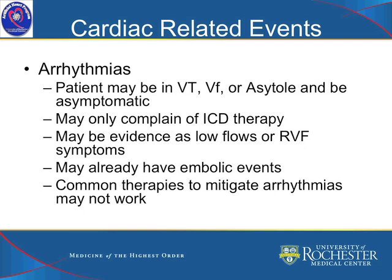Some cardiac-related events can still occur in the patient even though there's a left ventricular assist device, the most common being an arrhythmia. Patients may have ventricular tachycardia, VFib, or asystole and may be asymptomatic or mildly symptomatic. Their often complaint is the occurrence of ICD or implantable cardiac defibrillator shocks associated with those arrhythmias that may cause the patient to have lower flows or some right-sided failure symptoms.